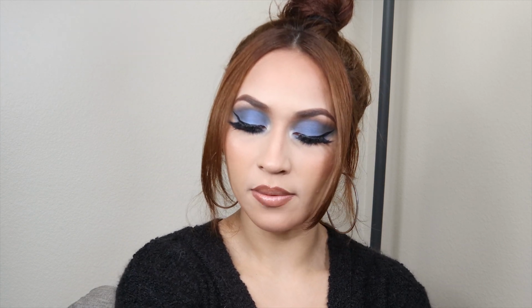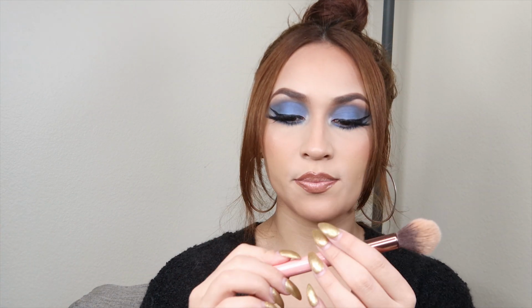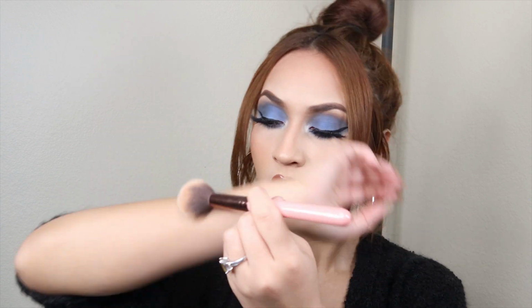So just so I don't waste too much of my Shape Tape, because y'all know this is a little expensive, I'm just gonna put a little bit on my arm, rub it in there. My color is so light on my arm, this is a little too light for me. And I brought just my little Luxie brush in the tapered highlight, and I'm just gonna lightly powder it in to set my arm a little bit, so it can look more like when I actually do my eyeshadow.